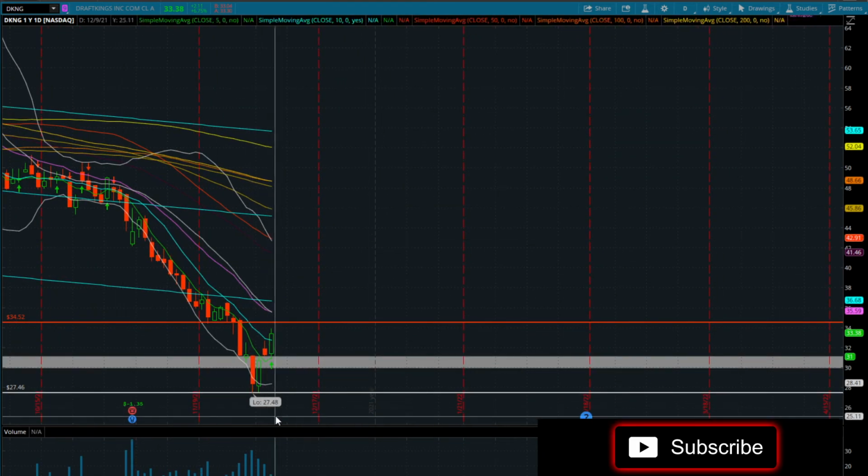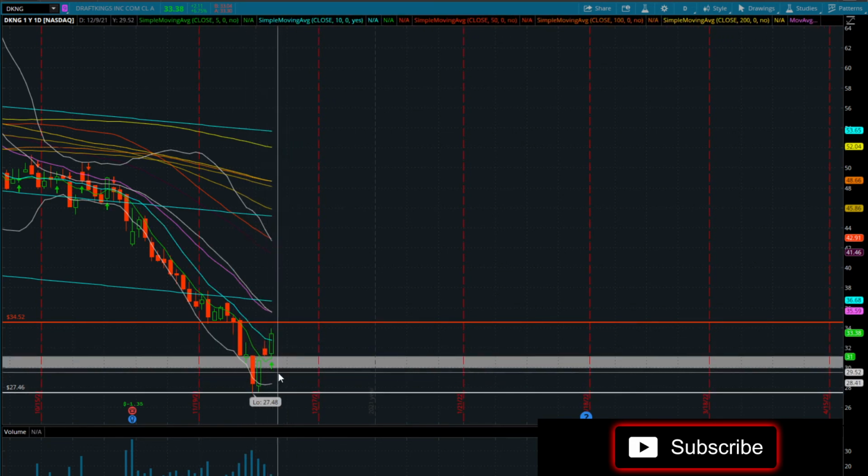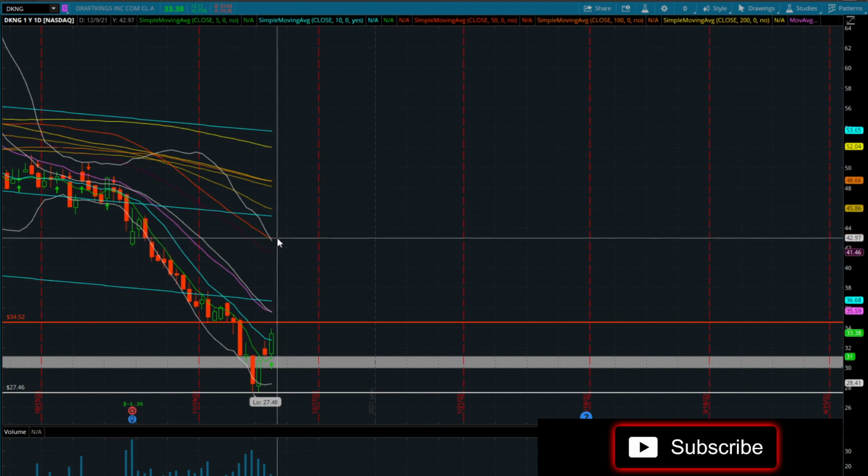But $27 is a good loading zone. We tagged it 2 times between 27 and 30. I'm pretty confident that those are going to be good dollar cost averaging spots. Then we just have to let the stock play out. Let's see if we get a day 3 continuation. It was up $2.11, or 6.5%, on the day. We closed at 33.38, and after hours it's currently trading at around 33 even. So not much there, but definitely something you want to keep your eyes on going forward. Obviously, the trend will change as soon as we reclaim that 50-day moving average at around $43.